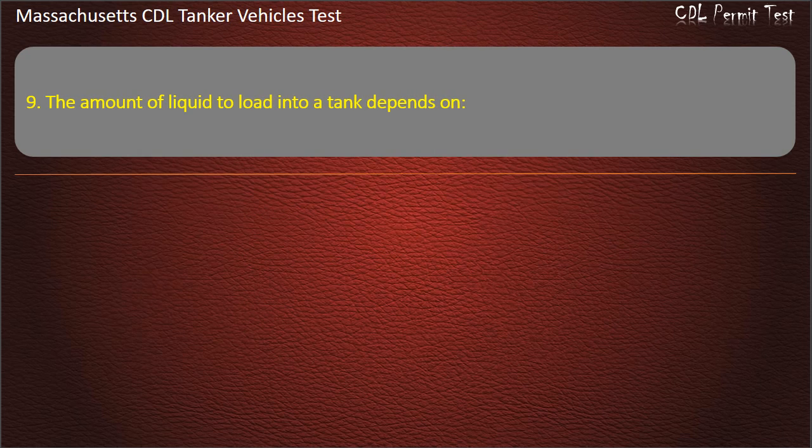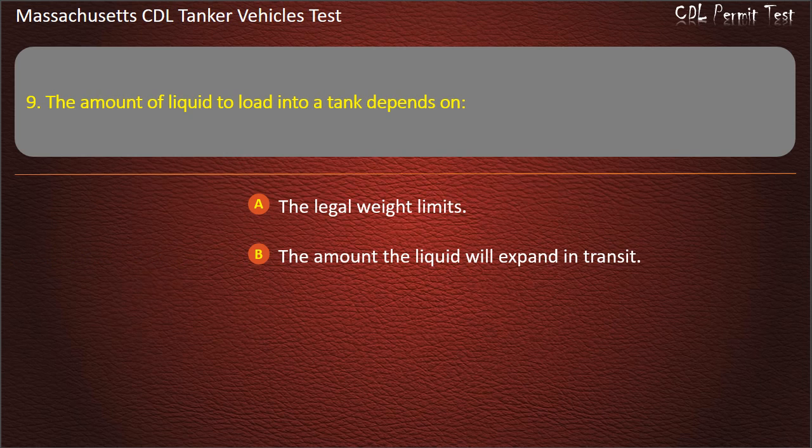Question 9. The amount of liquid to load into a tank depends on the legal weight limits, the amount the liquid will expand in transit, both of the above factors. Answer. Both of the above factors.